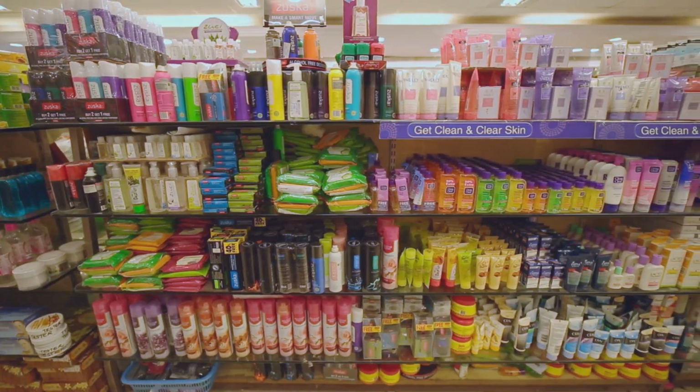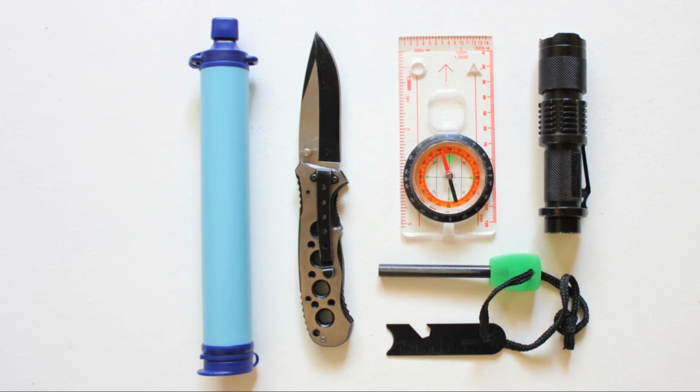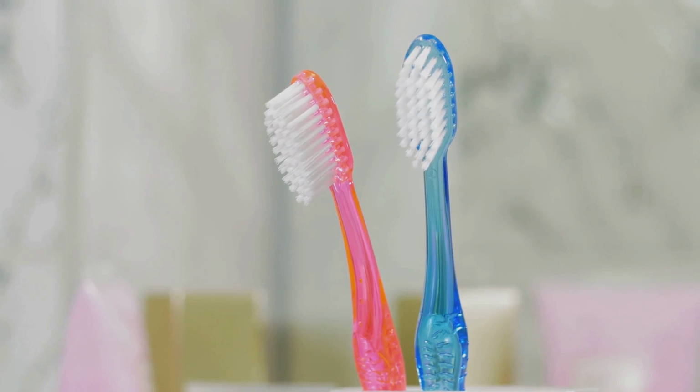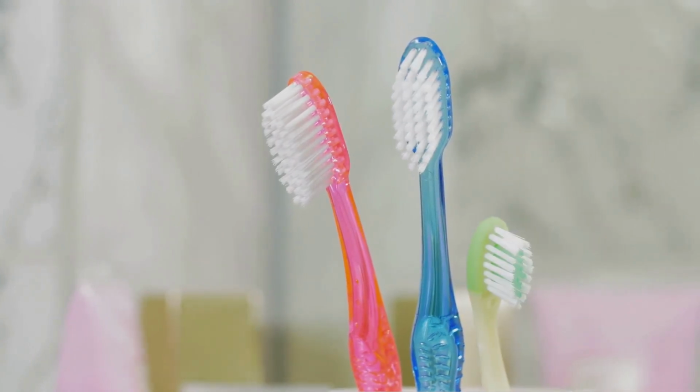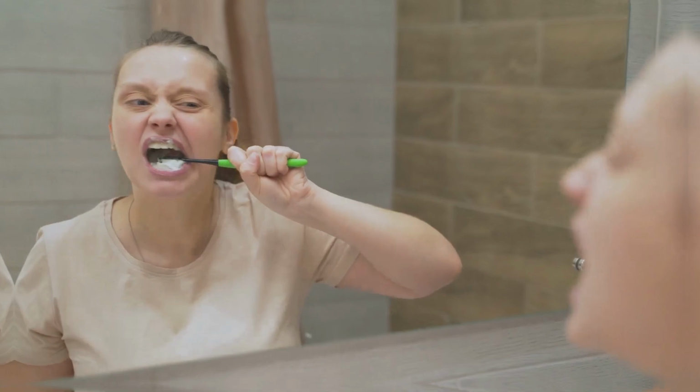They're not as glamorous as a solar-powered radio or a tactical flashlight, but they're every bit as essential. Remember, we're not just surviving, we're thriving. And nothing says thriving like a good old-fashioned toothbrush scrub and a fresh wipe down. Maintaining cleanliness prevents illness and keeps spirits high.